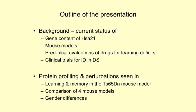So the outline of the presentation: what I wanted to do first was go over some background and give you the current status of the gene content of chromosome 21, which is work that my lab continues to do, go over a little bit of the mouse models of Down syndrome, not all of them, and then importantly talk about the status of the preclinical evaluation of drugs using a single mouse model of Down syndrome with the idea of rescuing learning and memory deficits in people with Down syndrome, and then subsequently where we are as a result of this in clinical trials for Down syndrome.